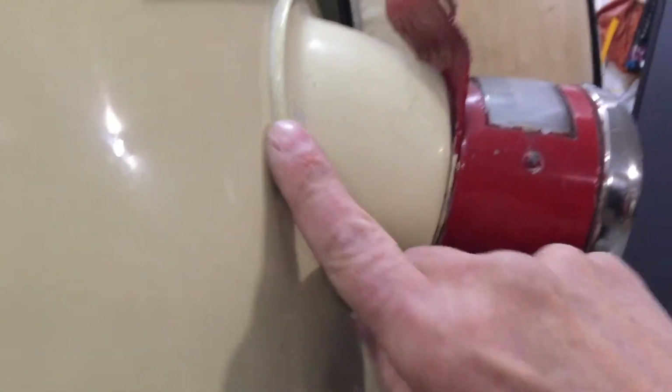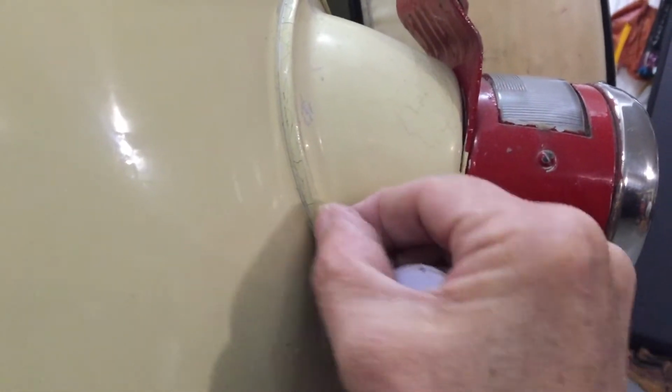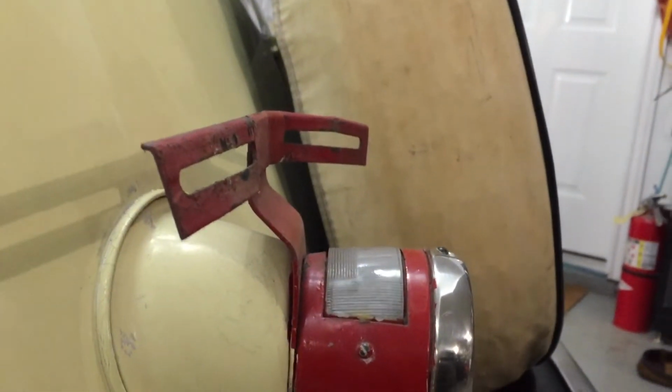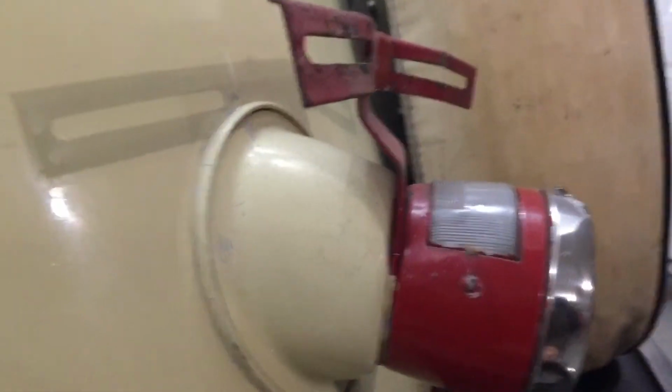This piece should be soft. It's hard to tell, same with these, even though they've been painted over. The rubber is soft underneath it, the paint. I don't know how easy it would be to get the paint off of that, if it makes sense. You can buy that rubber seal. License plate bracket is broken, cracked, but it is repairable.